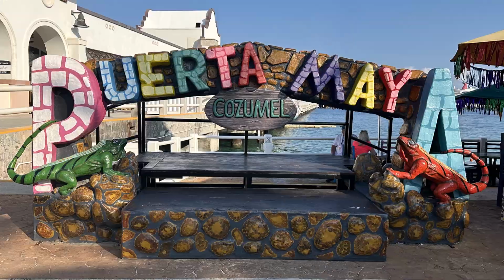Yes, let's move on. We love Cozumel. So I'll let John talk about this one a lot because this was his favorite thing to do.